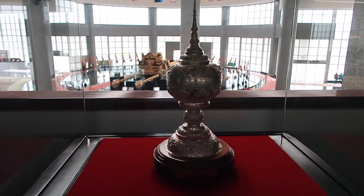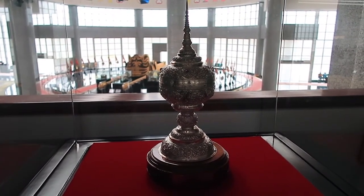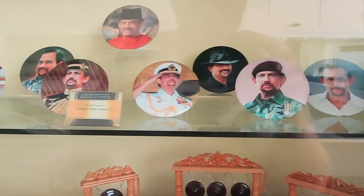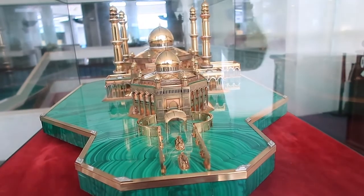Look how beautiful that is. Pure silver with rubies encrusted on it. Mad. Check out the diamonds on that. It's got solid diamonds on the top. There's all the photos of the Sultan. He's pretty gangster looking. This museum is absolutely huge. I've been walking around for about half an hour now, and I found a spot that I think I'm allowed to film in. And there's just exhibitions everywhere of all this cool stuff that the Sultan's owned. Let's check it out some more. It's incredible.